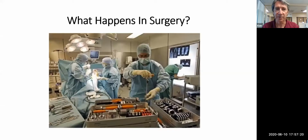When you go into the surgery room for joint replacement, they look like mechanics and carpenters. They have a lot of sharp tools. They have hammers, they have saws, they have drills, they have these metal pieces that they're going to put in your body. They're prepping you for putting this stuff in there. Going to the next slide.